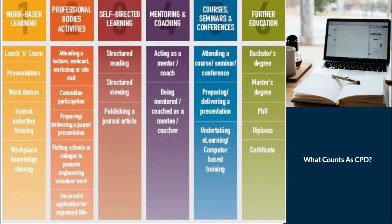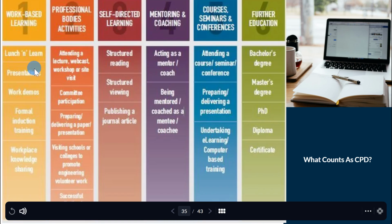This slide here gives you an idea of the huge variety of ways you can demonstrate CPD. Whether you're doing lunch and learns, presentations, even viewing this presentation can go towards CPD. If you're preparing to deliver a paper or presentation yourself, or doing some volunteer work, or self-directed learning, you might be acting as a mentor or a mentee, attending conferences or seminars or further education. It can all go towards CPD. Try not to focus on one particular stream or aspect of CPD. Try to showcase a well-rounded approach to CPD.